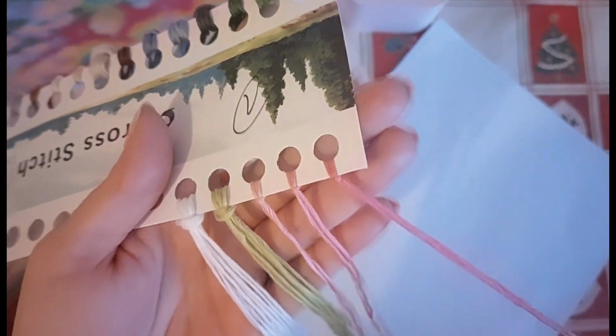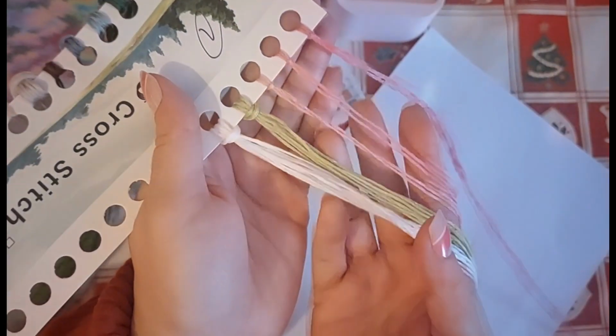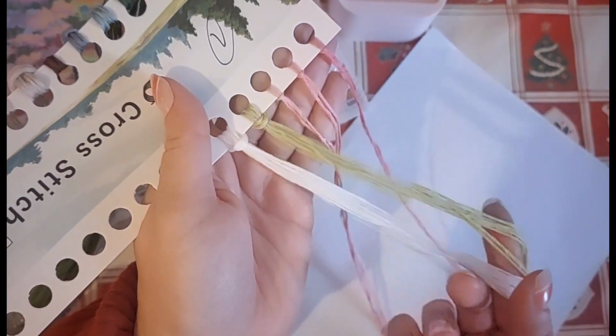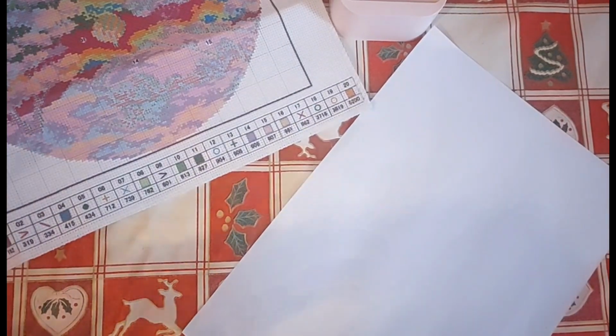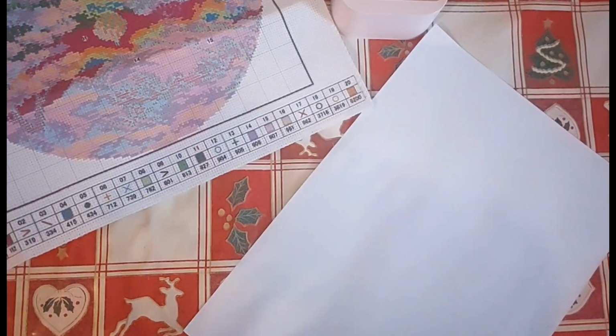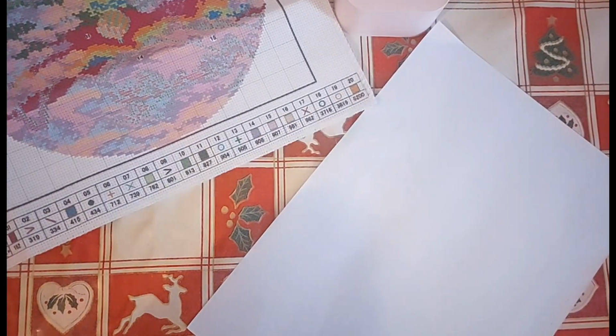I'm thinking out loud here. I just need to shut up, don't I? That's what I need to do. So there we go. There's a white as well. Okay, I'm not going to talk anymore. I think I've decided, guys, because I just confused myself. I know what I think I mean anyway, honestly.